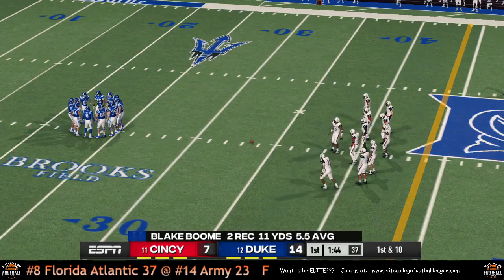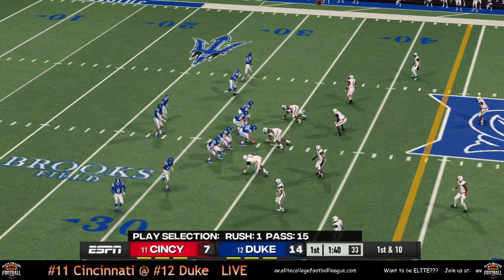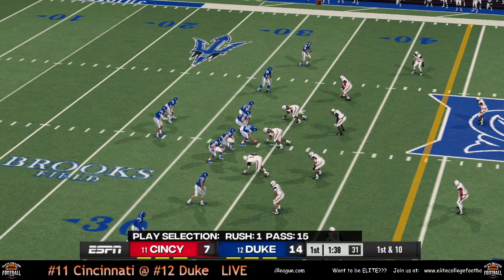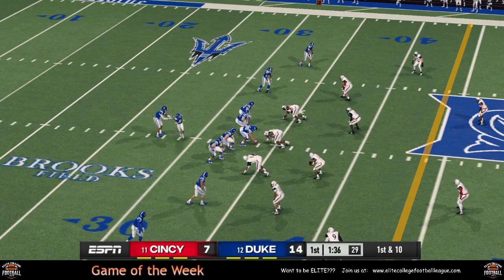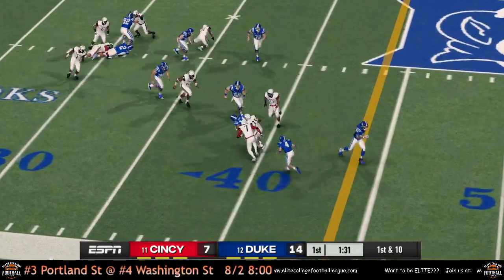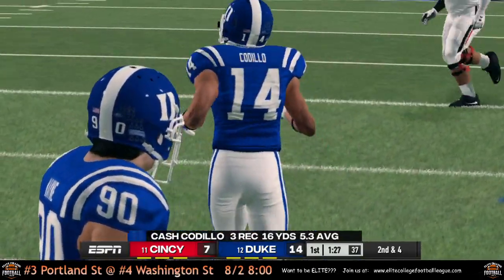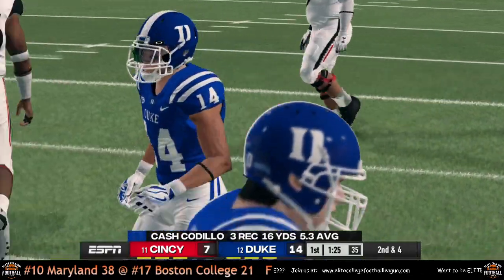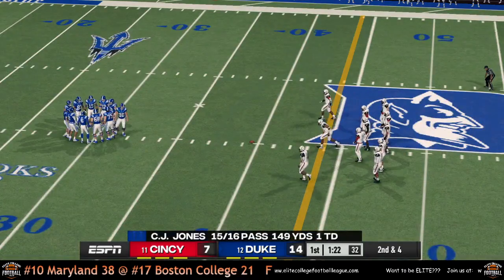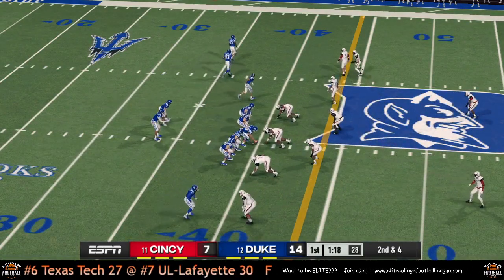Brings up first and 10. Two to the top, two to the bottom. Your back's in motion again. He thought he was going to throw to the back again, but Cadillo with a 6-yard reception brings up second and 4. Jones with only one incompletion tonight.